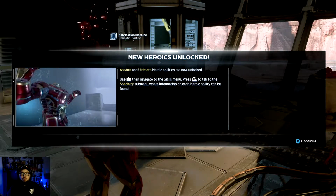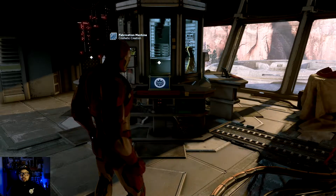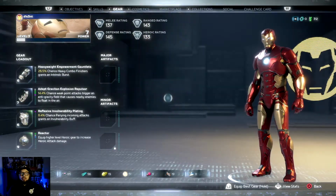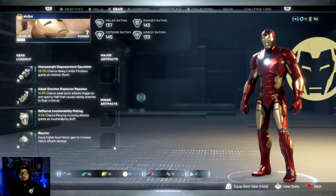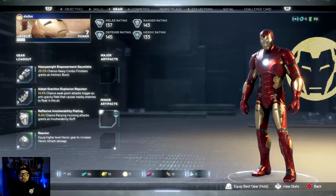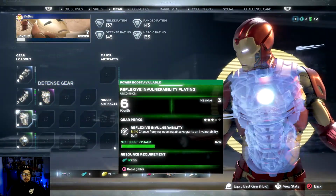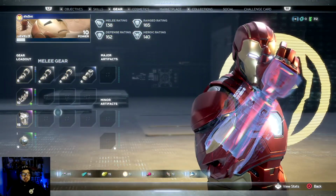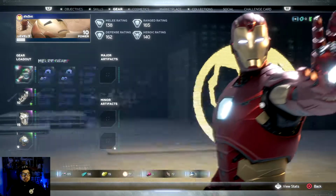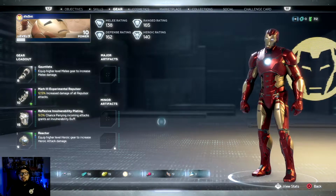Hit the navigation button and R2 tab is the special menu. Okay. Special menu. R2. It said hit R2. I hit R2. It's not doing anything. Oh, wow. All right. Best gear. Damn, I look fancy.